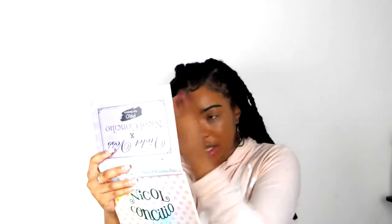Okay, where's my facial spray? Here we go. Just gonna spray it with the facial spray. Just press that in a little bit more. I feel like the Real Techniques sponge is better for this.